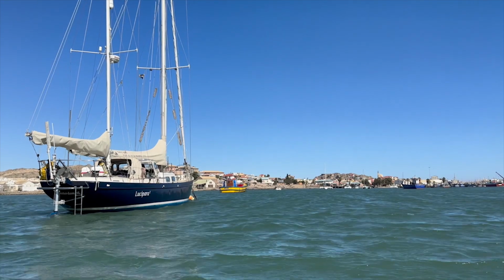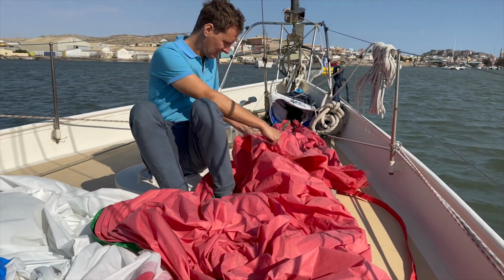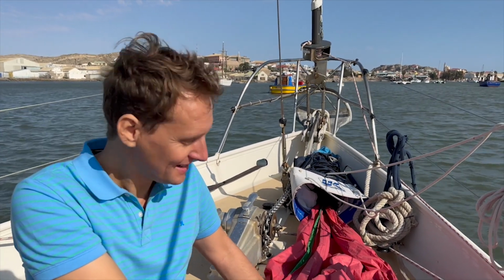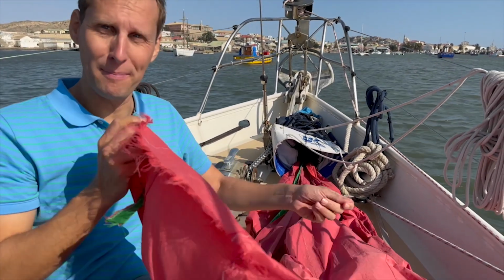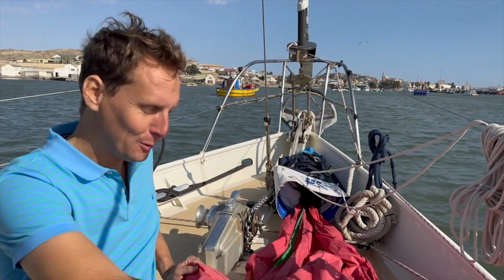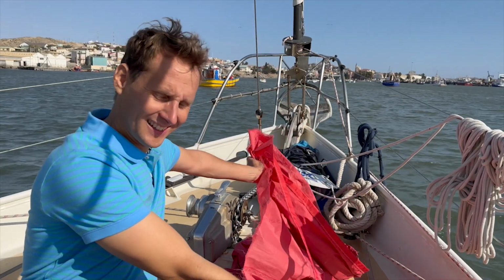In Lüderitz we assess the damage to our gennaker. On our passage from Cape Town to Namibia, we were flying our light weather sail, the gennaker. But we left it up too long, the wind increased, and look what happened. It tore our beautiful sail to pieces. Look at that. But we will find tape and repair it. That's our mission.